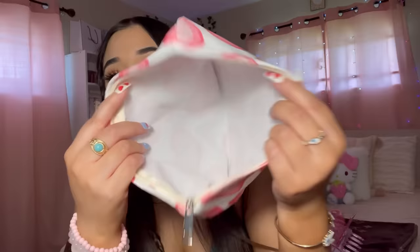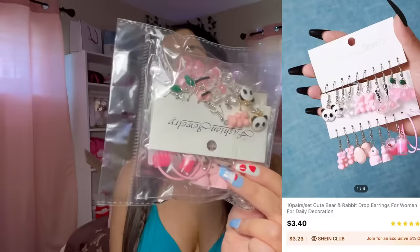So next we have some earrings. What is up with me coming up with new words? In my last video, I made up the word spursticular. Okay, should I have my own dictionary at this point?